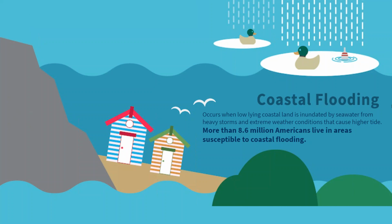And due to the layout and geography of our country, over half the nation's economic productivity is located within these coastal zones and is potentially at risk to this type of flooding. More than 8.6 million, to be exact, in terms of population.